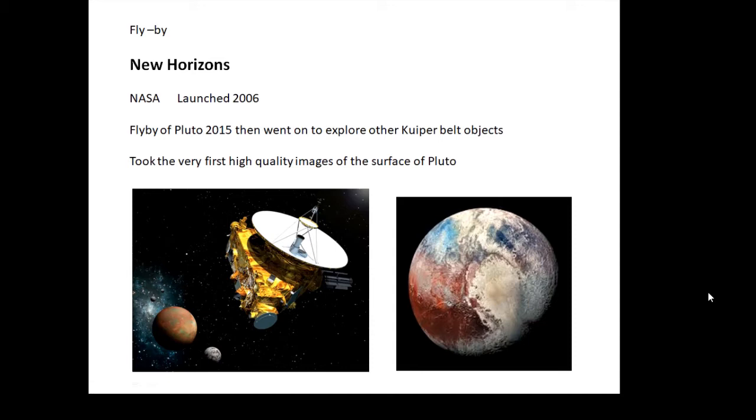This is the big advantage of flybys, that you can look at lots of different objects, such as the Voyager missions. They had a good look at several planets, each of them. New Horizons took the very first high quality images of the surface of Pluto. It was the very first time we had a very good look at Pluto.